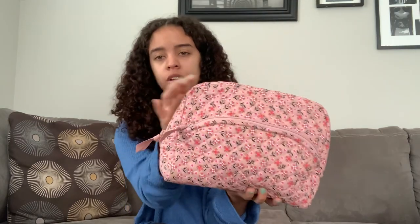I originally wanted to get the new Cloud Vine pattern, but they did not have any. So I like this pattern a lot too, so I just went with this one. It is a quilted item with a front zipper pocket and the pleather nameplate on the back. It's a very simple, beautiful item. And I personally love this pattern. I think it's got a really pretty vintage look to it. So I really liked it.